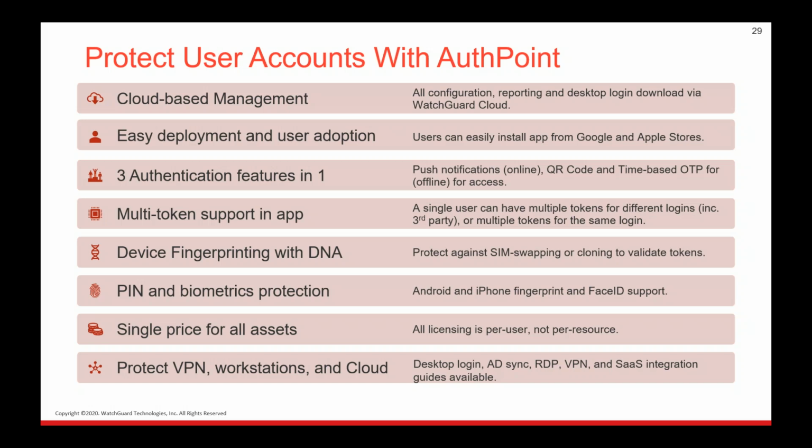We actually also support third-party applications. So if they want to use the WatchGuard app, it's freely available to them to use for something like their bank or Facebook or LinkedIn.